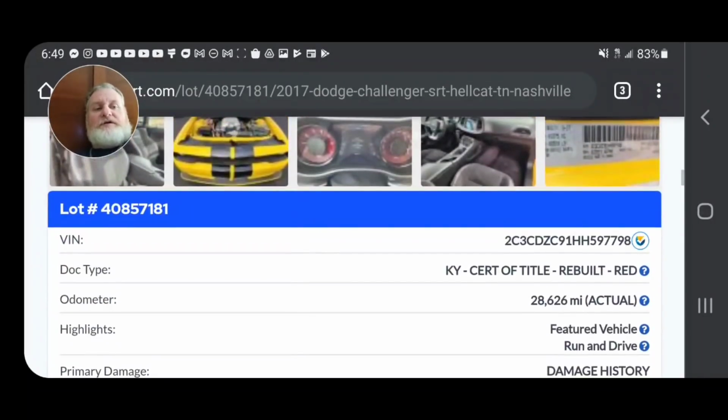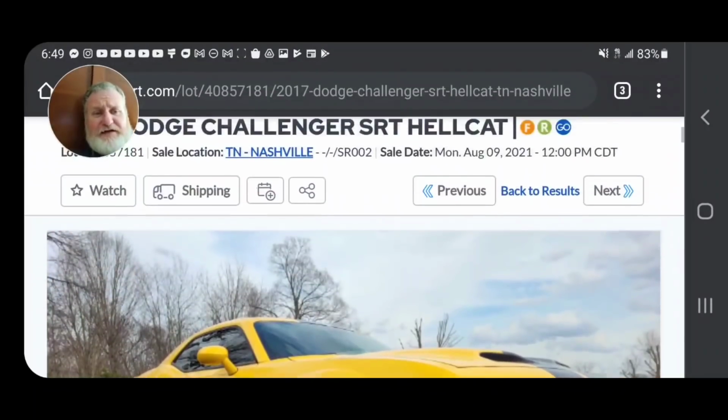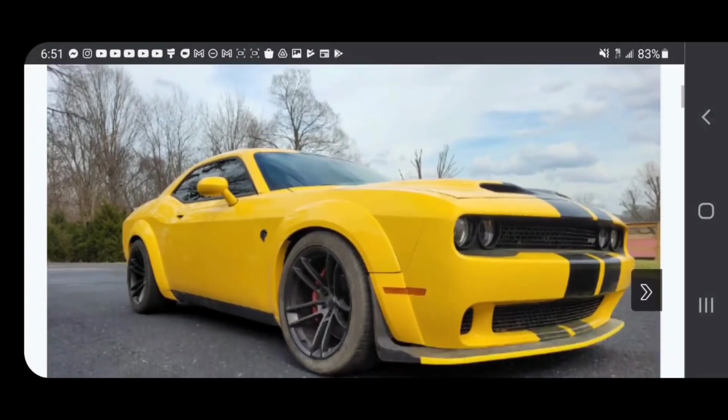So like when it is a rebuilt. Now to be clear, it does say, look, certificate of title rebuilt. But let's keep it a buck. If you're buying a Hellcat, do you care if the title says it's rebuilt? I know you care if you're trying to sell it later or something, right? But if you're getting a wide body Challenger Hellcat, which I'm guessing has some racing stuff on it, for 42, I might buy that. 45,000? This is an absolute steal right here, guys. This is a steal.